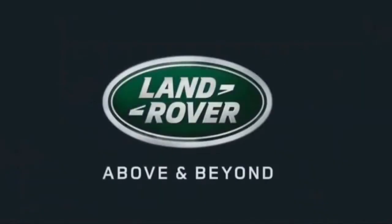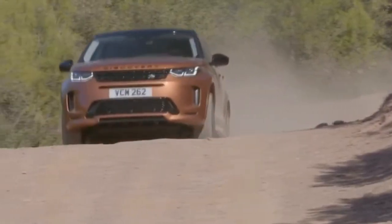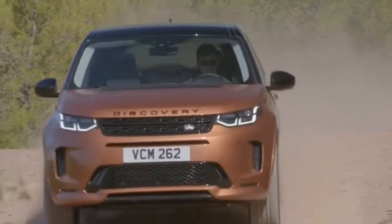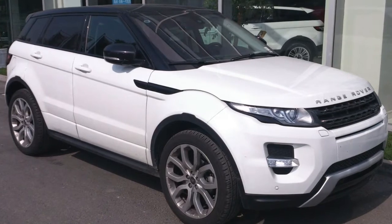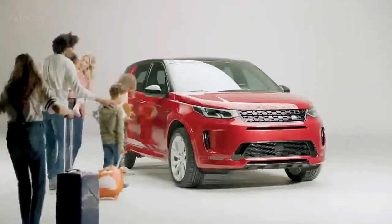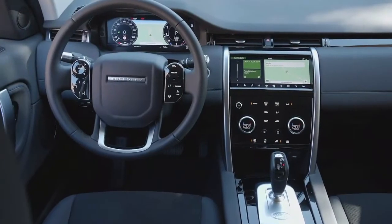For this week we will be reviewing the Discovery Sport, its many engines and trim levels. You can think of the Discovery Sport as a more practical alternative to the luxury Range Rover Evoque, and you won't be disappointed. In its 5th year of production, the Discovery Sport received an upgraded look for its 2019 model. It was one of the last Land Rover models to be revamped.